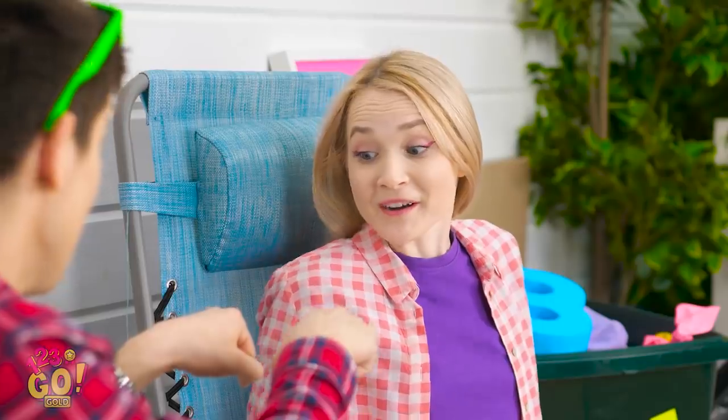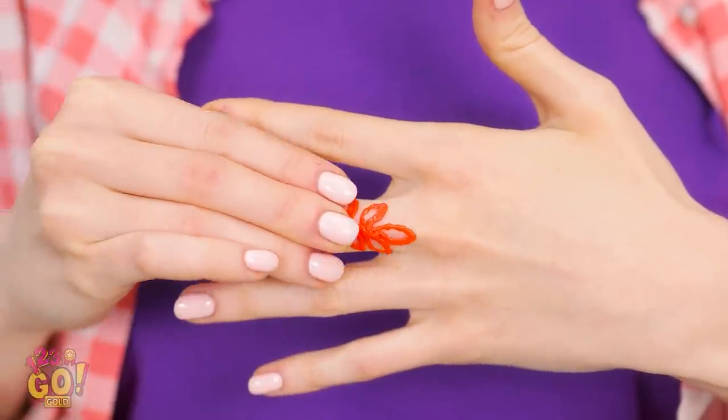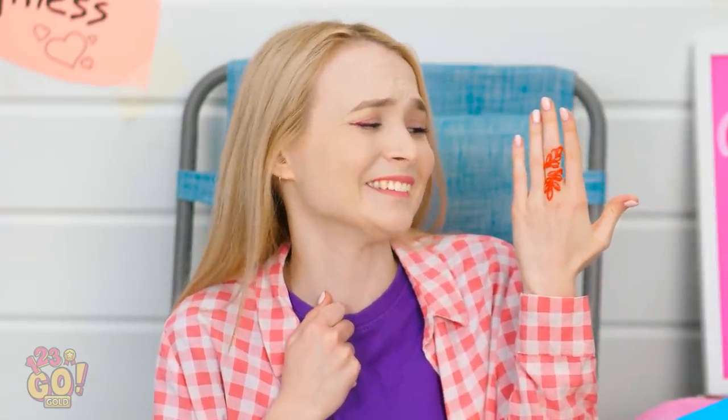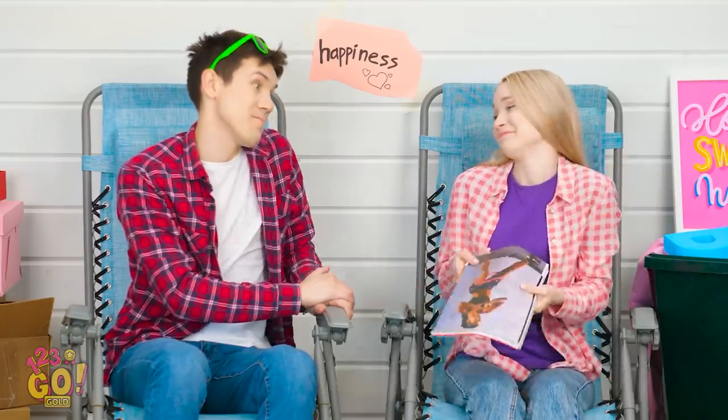What? Pick a hand! This one! Okay, this one! Ta-da! Is that for me? It's so unique! A real ring, and it's mine! I won't be needing this anymore! I love it!